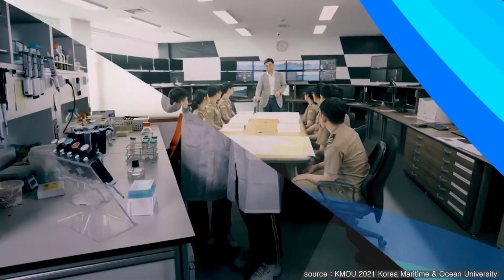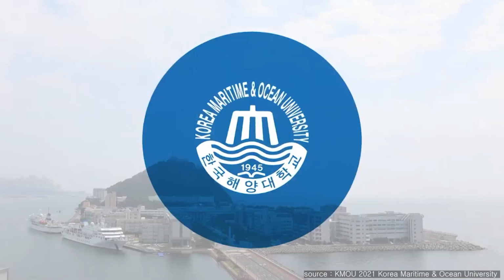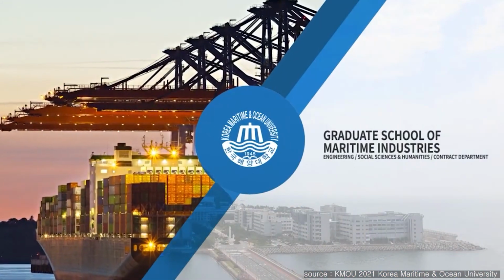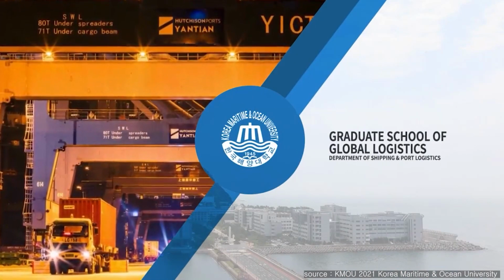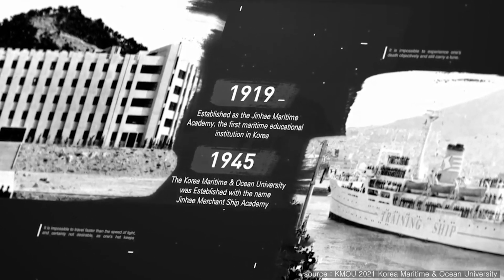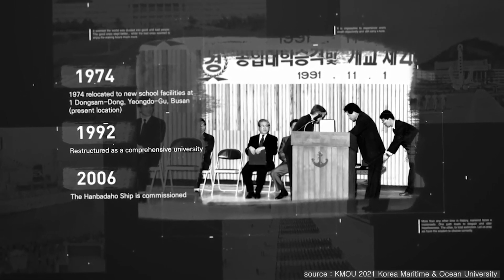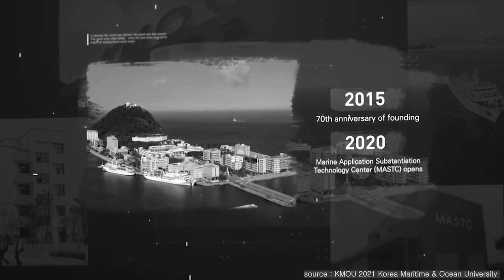Methodical maritime personnel are cultivated at 3 colleges: the College of Maritime Sciences, the College of Ocean Science and Engineering, and the College of Humanities and Social Sciences, and at 5 graduate schools: the Graduate School of General Studies, the Ocean Science and Technology School, the Graduate School of Maritime Industries, the Graduate School of Maritime Finance, the Graduate School of Global Logistics. The first maritime educational institution in Korea, the Korea Maritime and Ocean University, was restructured as a comprehensive university in 1992 and was positioned to be the cradle of learning that puts into practice integrated convergence education.